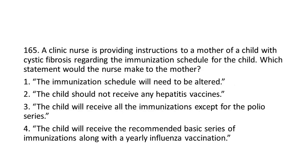165. A clinic nurse is providing instructions to a mother of a child with cystic fibrosis regarding the immunization schedule for the child. Which statement would the nurse make to the mother? 1. The immunization schedule will need to be altered. 2. The child should not receive any hepatitis vaccines. 3. The child will receive all the immunizations except for the polio series. 4. The child will receive the recommended basic series of immunizations along with a yearly influenza vaccination.